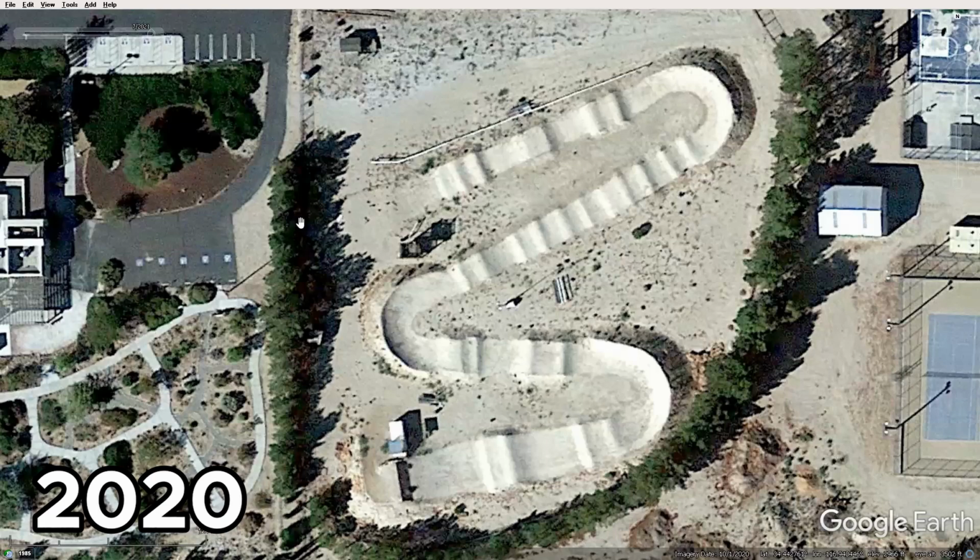Let's take a quick look at the history of Stars and Stripes. This is a fairly old track. I mean, it's been around for quite a while, a good 20, 25 years or so. Not as old as some tracks in California. Some of our tracks are as much as 40 years old. But Stars and Stripes has been around for quite a while. So let's go back in time and see what else we have.